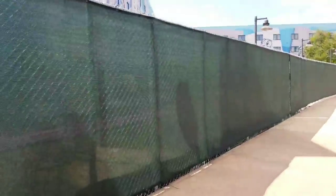So this is all fenced off. This is just kind of refurb stuff that they're doing on the Art of Animation itself.